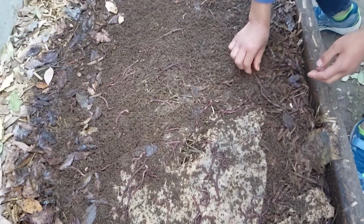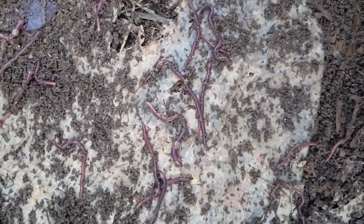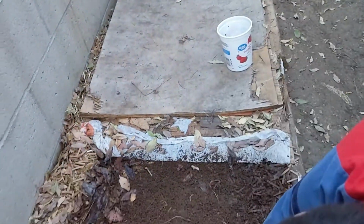These look like mostly Indian blues, I think. Let's see how they move. Oh yeah, they got the clitellum close to the head and they move like snakes. These are mostly Indian blues. Well, it's getting a bunch of them for composting, right?